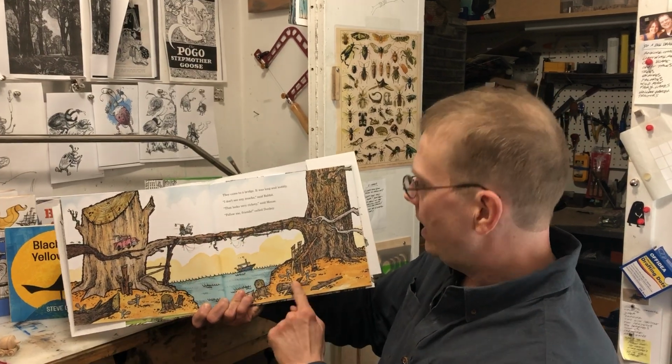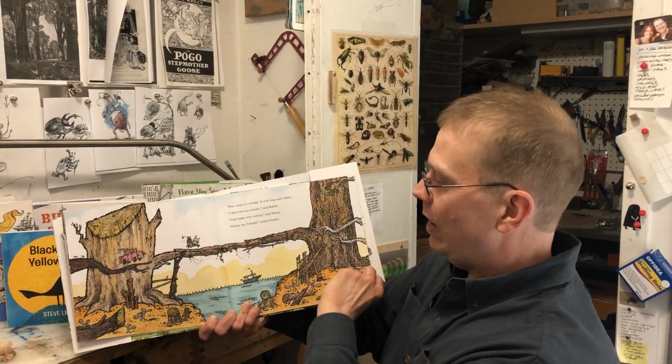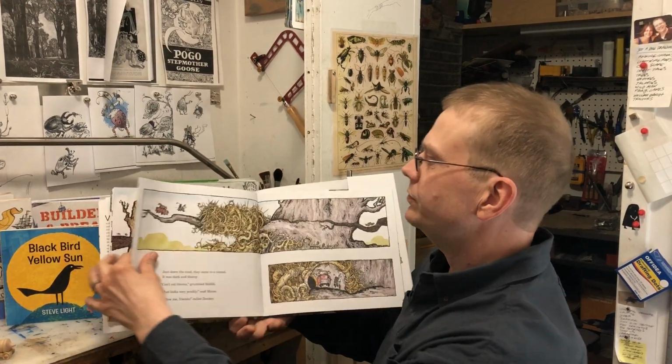And they go. Now the beavers are down here. They're fixing the bridge, or trying to, make it not so wobbly. And there's a little duck in a ferry boat going across the river there.